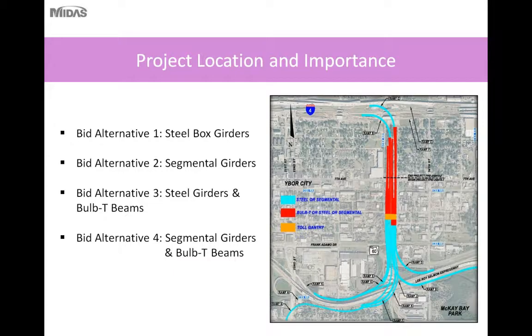So for this project, due to the scale and to get the most aggressive bidding, four alternates were let for the project. Bid alternate one consisted of using all steel box girders. Alternate two consisted of an all segmental approach with a mix of balanced cantilever and span by span construction.